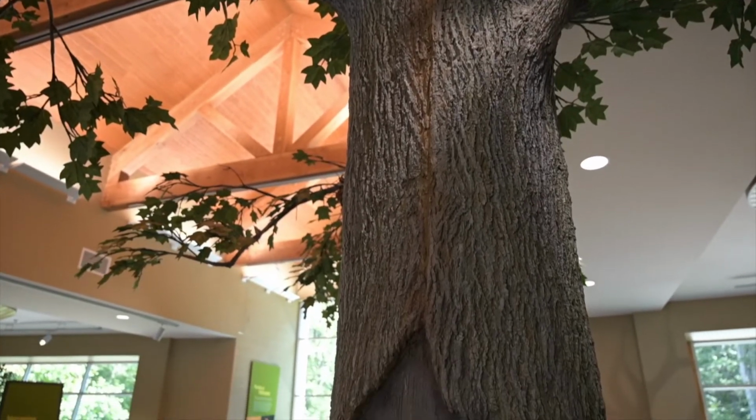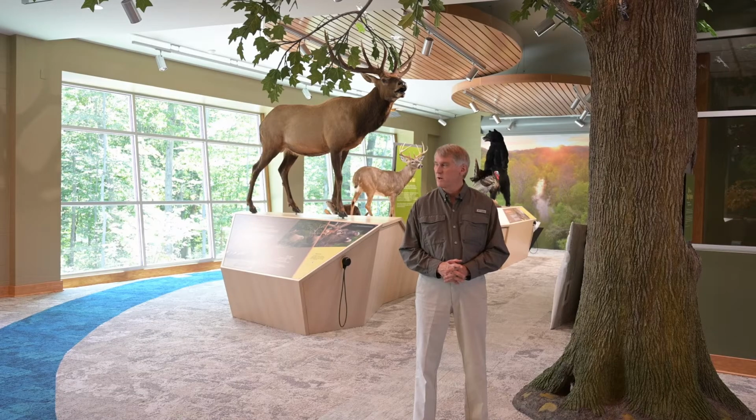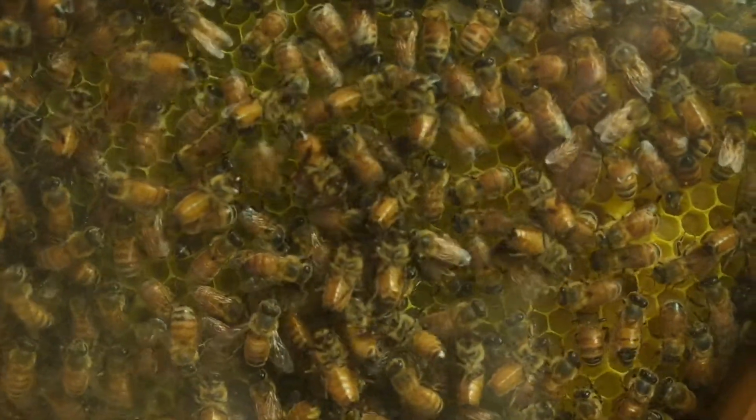And also talking about pollinators, the importance of insects particularly, sometimes like hummingbirds, bees, and there actually will be a honeybee hive, observation hive that people can see from the inside there.